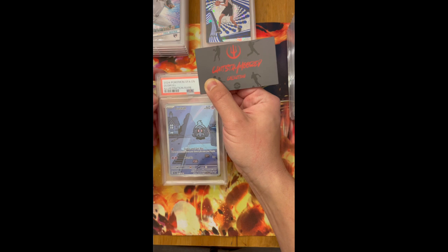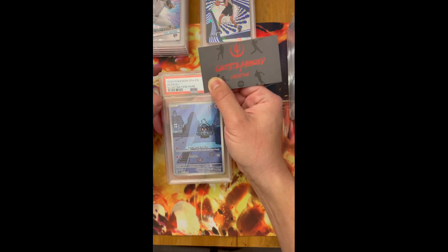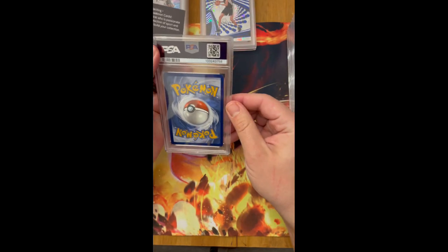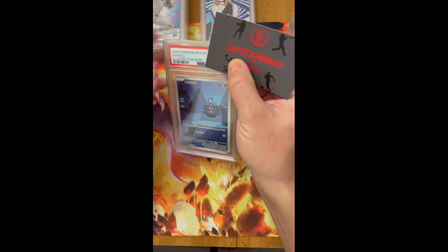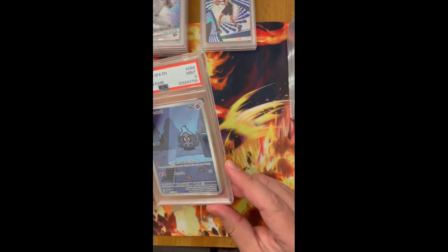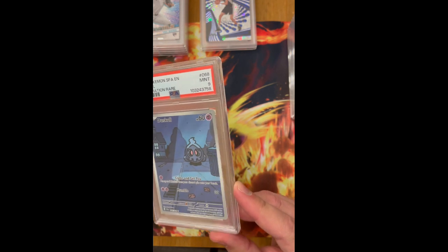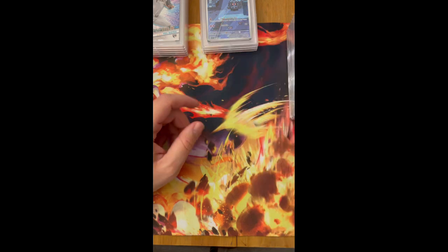This looked like one of the cleanest copies I've seen. I thought the centering was pretty on point. It was definitely within the 55/45 range for PSA, and that was before they changed their standards, and it came back a 9. So that's disappointing. Maybe there's some surface dinks or something. I don't really see it, but it came back a 9.